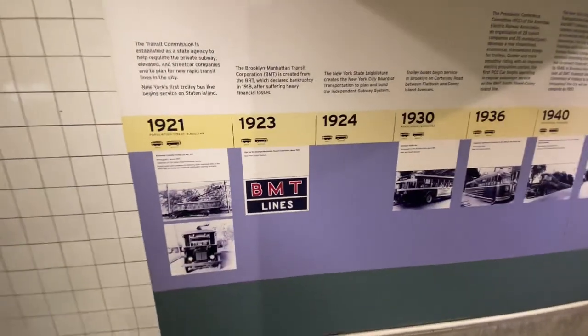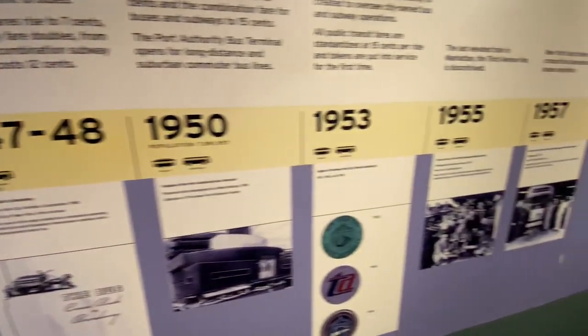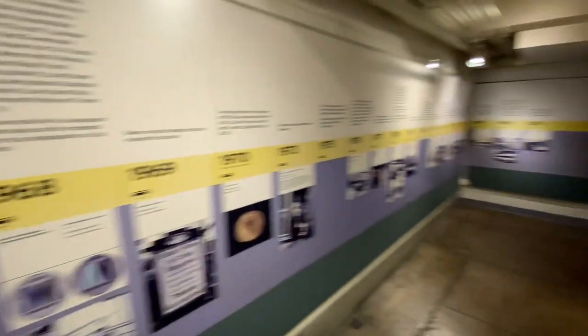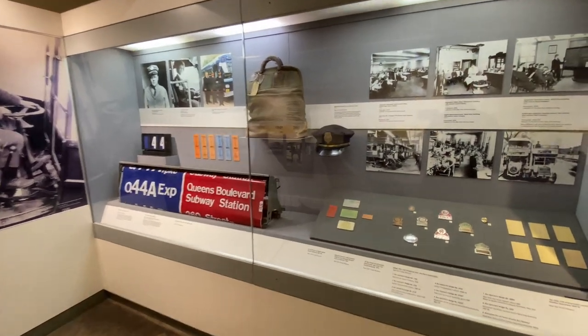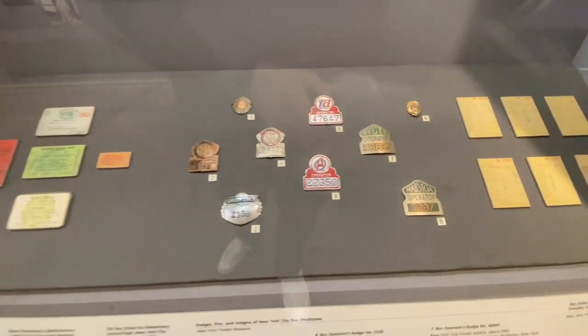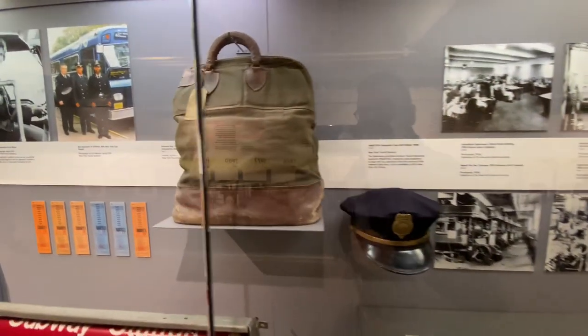Here we have the entire timeline of the trolleys and the streetcars, and then the subway system and the bus systems as well. So very extensive history. It's this rapid transit which helped New York City grow. Different badges of the transit workers. There used to be different bus companies, then they all united, eventually, under the Metropolitan Transit Authority, MTA for short.